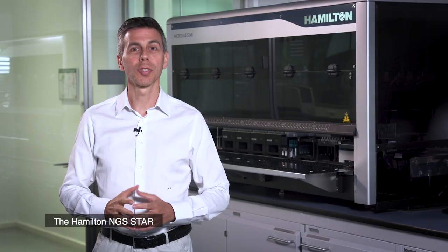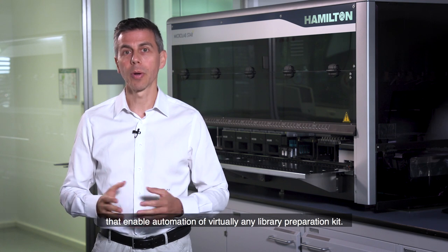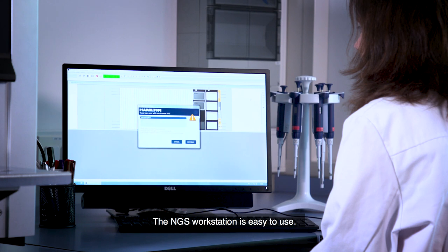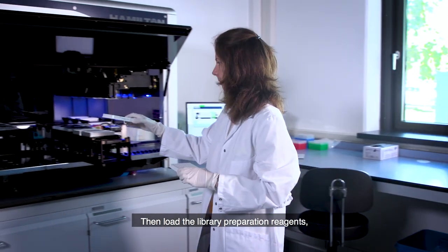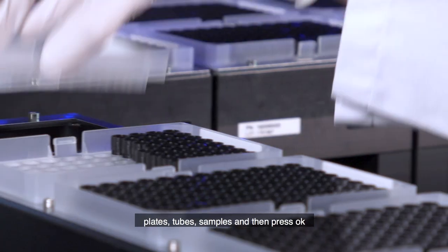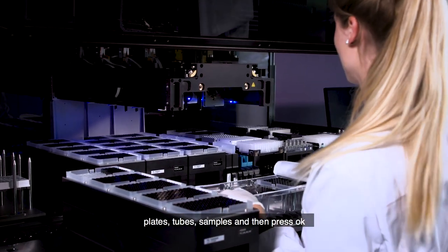The Hamilton NGS Star is the dedicated next-generation sequencing library preparation workstation. Several validated protocols are available on this platform that enable automation of virtually any library preparation kit. The NGS workstation is easy to use. First, select the method from the user menu. Then, load the library preparation reagent, consumables such as the filter tips, plates, tubes, samples, and then press OK.